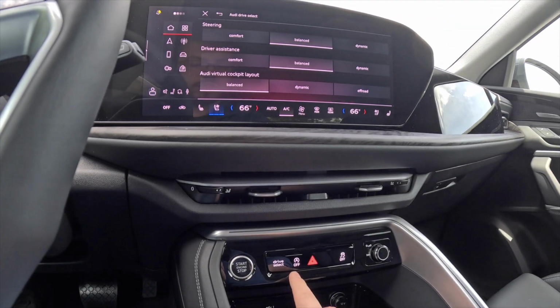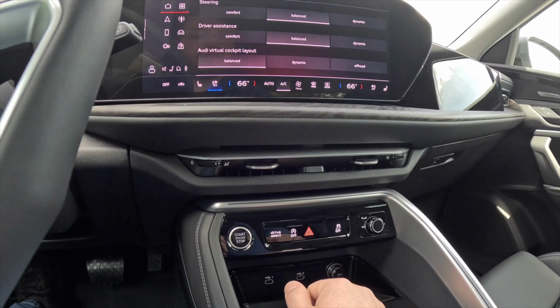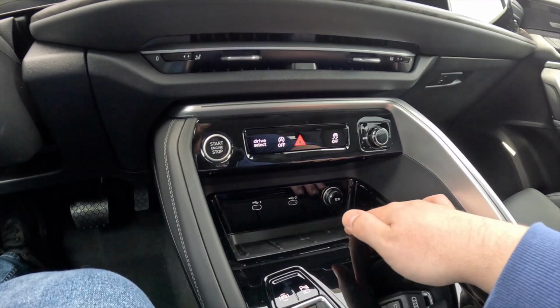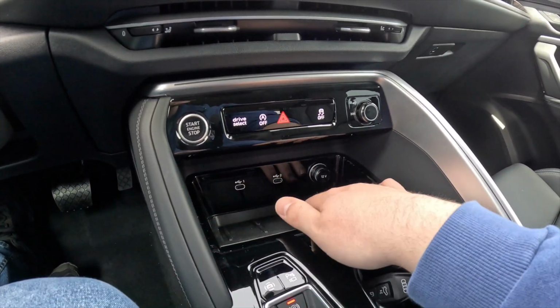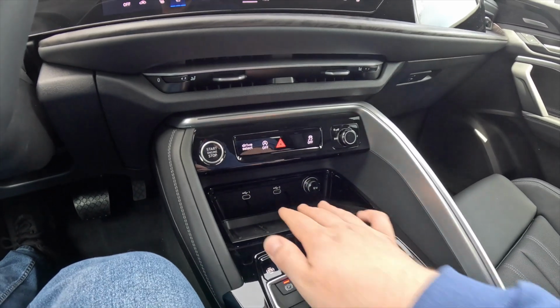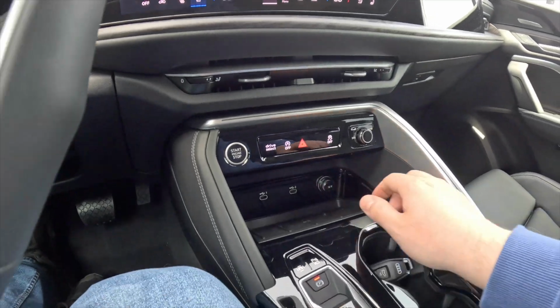We have our auto start stop button, which you can turn on and off, which is quick access, which is very nice. We also have our hazards and traction control off. Down here is kind of your phone area, so you have wireless charging and little vents at the bottom of the wireless charging too. That'll keep your phone relatively cool. We also have 2 USB-Cs and a 12-volt power outlet back here.